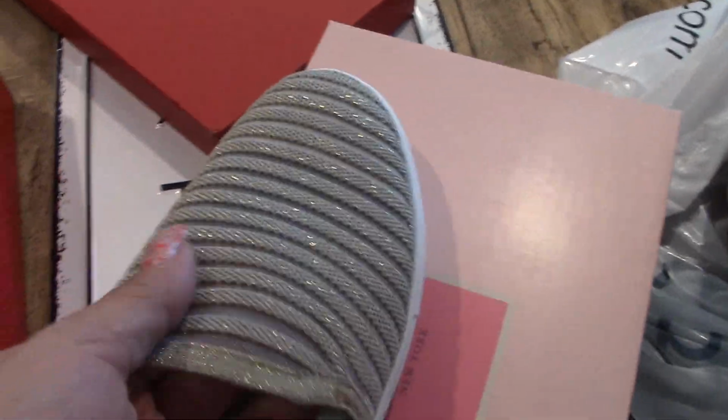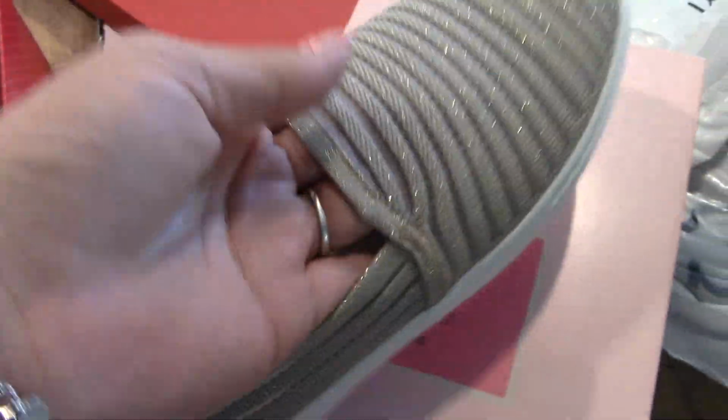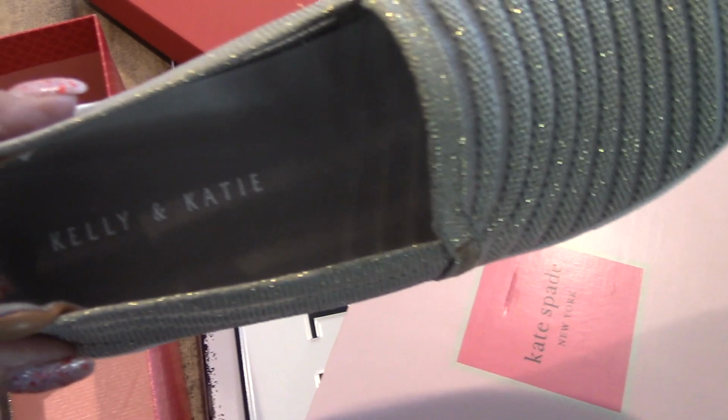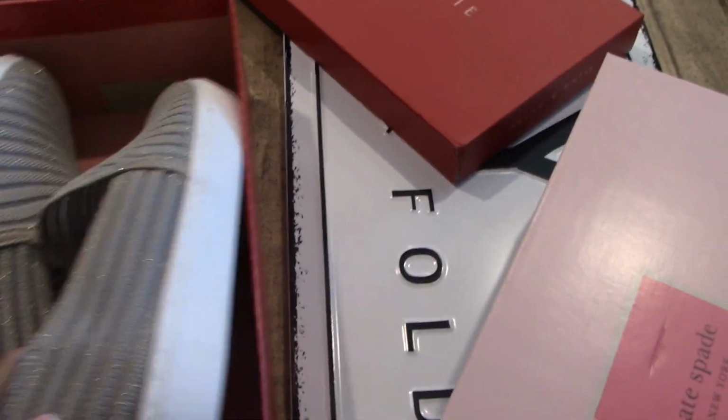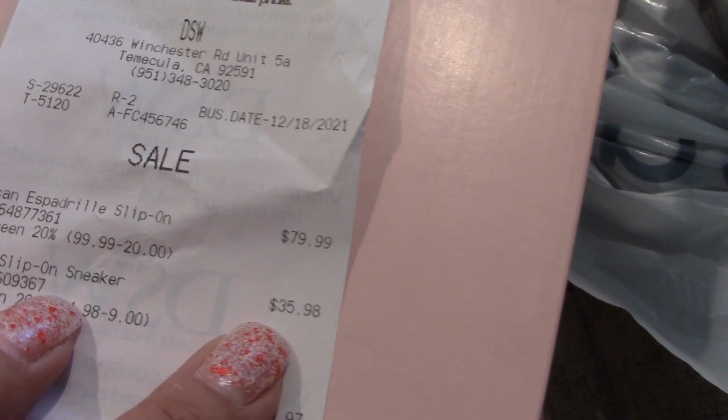And these are, I never even heard of Kelly and Katie. But just some tennies with a little sparkle detail to wear with jeans or what have you. But they're both so comfortable. I tried them on in the store and walked with them, and they were so comfortable. So I got those, and how much did I pay? Oh, here's my receipt. So let's see, the Kate Spades were $79, and then the sneakers were $35. So good price at DSW. I don't know if you have one near you, but they have designer shoes for less.